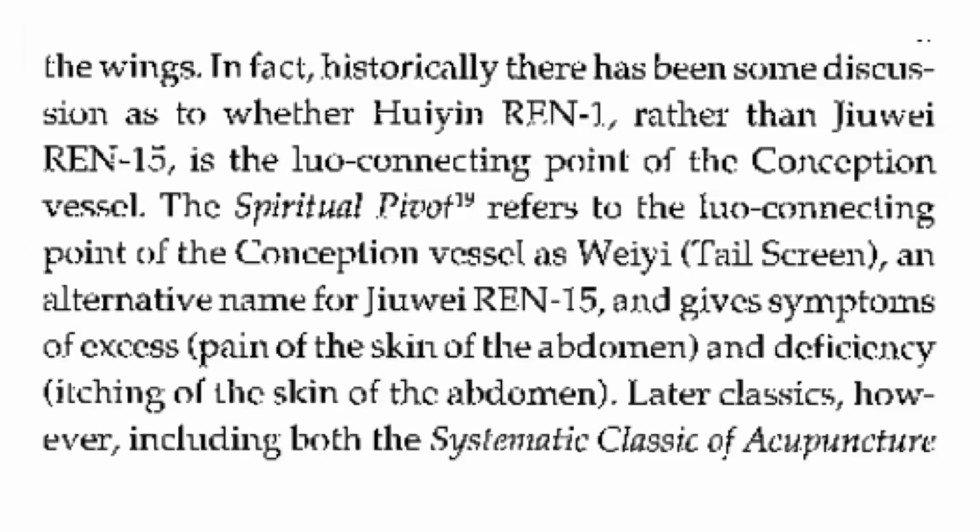In fact, historically, there has been some discussion as to whether REN1 rather than REN15 is the luo connecting point of the conception vessel. The Spiritual Pivot refers to the luo connecting point of the conception vessel as tail screen, an alternative name for REN15, and gives symptoms of excess, pain of the skin of the abdomen, and deficiency, itching of the skin of the abdomen.